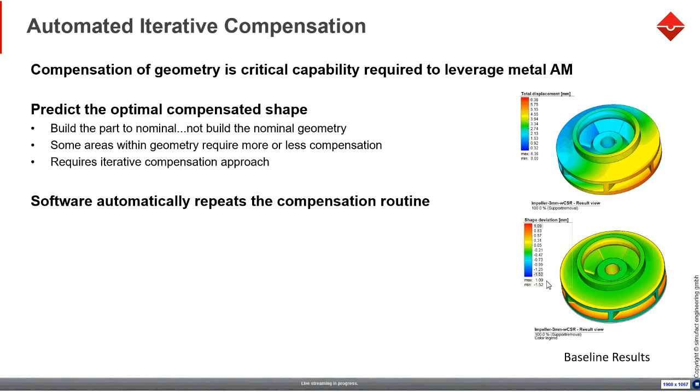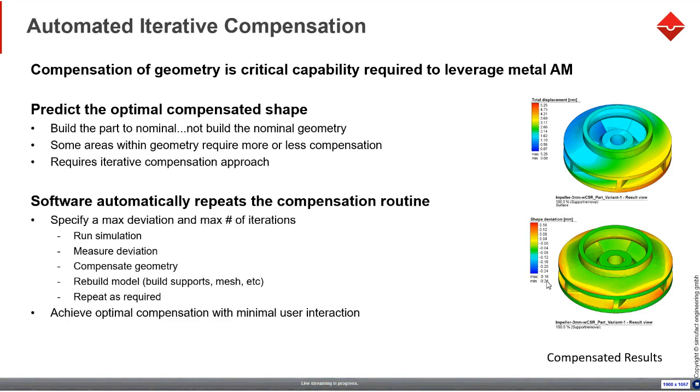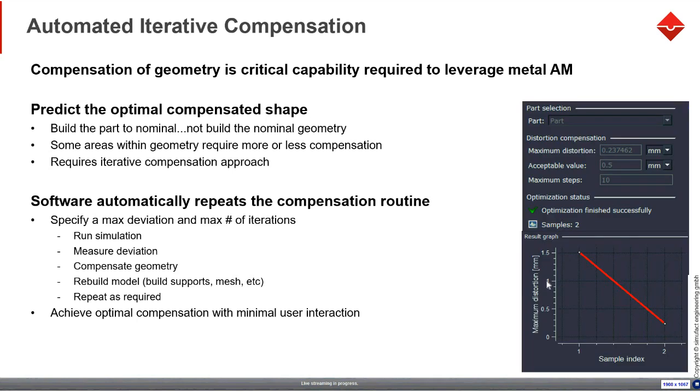And then with the compensation, and I ran this last night, it only took one iteration. I was hoping it would take more steps than that, and it got down below the threshold that I applied. So basically the process that it goes through, you specify the max deviation, and this is a screenshot out of the software. You say, I want my max value to be plus or minus a half a millimeter in this case.